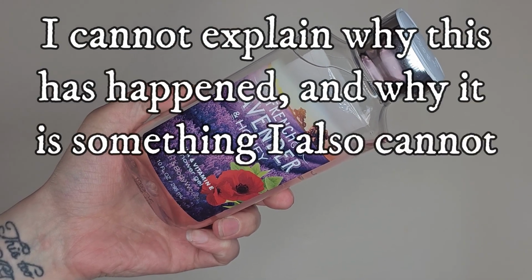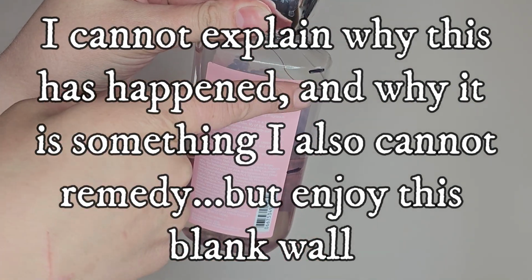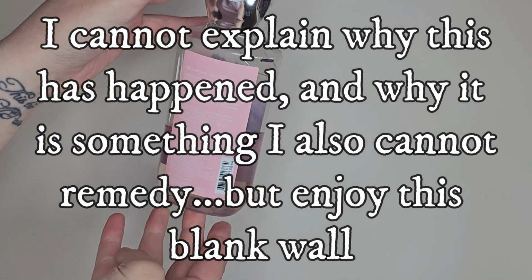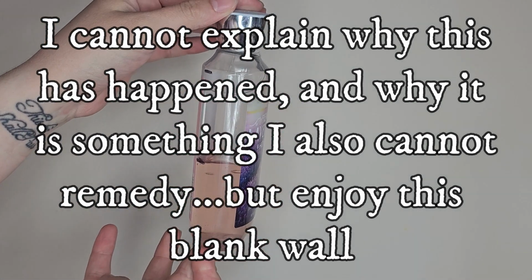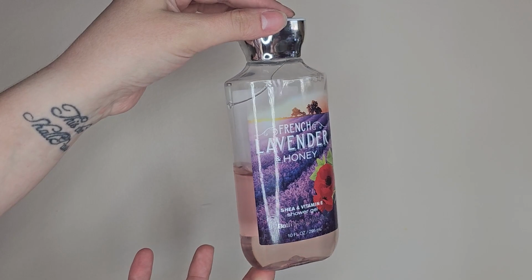The final shower gel. Okay, this is like the one I want to give myself a pat on the back for. So it's this French Lavender and Honey that I put in this round. I had started way up here, and I made all of this progress. This was the one shower gel that I made sure to use no matter what. If I was only ending up using one, it was going to just be this one. So I made the most progress on this, but the reason I'm so happy about this is because I don't like this scent. I don't hate it. I don't love it. So I'm so happy that I made this amount of progress on here.